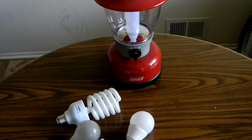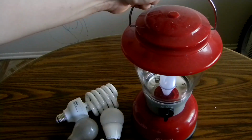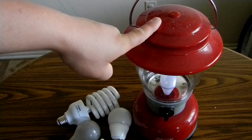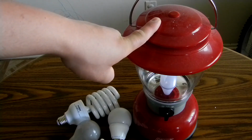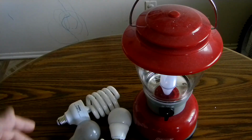Okay, the last thing I wanted to show you is this LED lantern. Also from Walmart. This was actually an open box item. Now, I'm not one to buy open box stuff because I always feel like they've been damaged, somebody broke them, and that's why they return them or whatever.